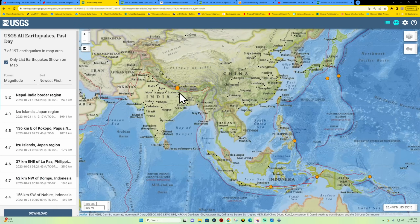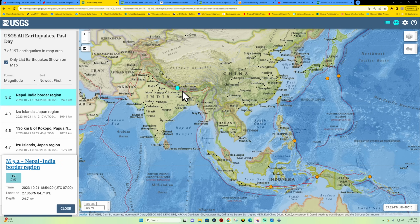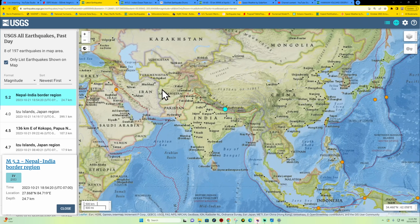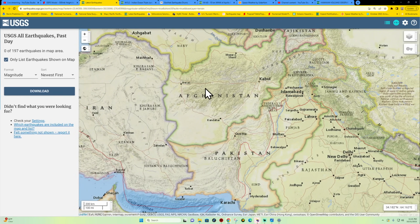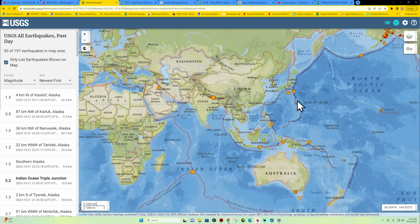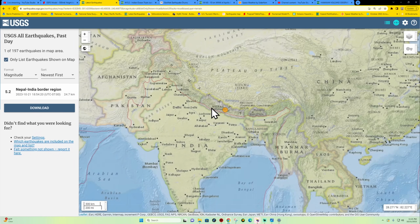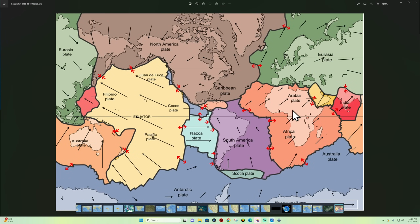A little bit of activity stirring up here outside of Nepal. That's a 5.2. Been watching this area pretty closely here. This has been the middle ground between the weird activity here in western Afghanistan, the unusual activity out here in the west, and the Izu Trench activity. This has kind of been the middle point, so to speak. And this area is definitely capable of producing some large damaging earthquakes. This is a major subduction zone here in between the area of India plate and the Eurasia plate.